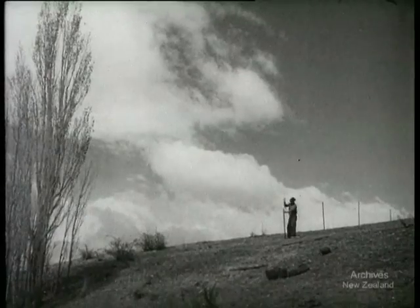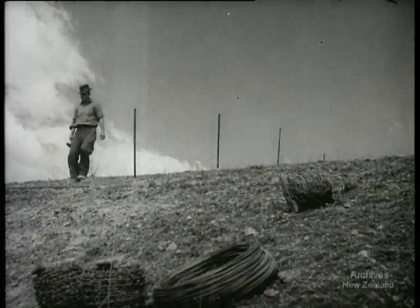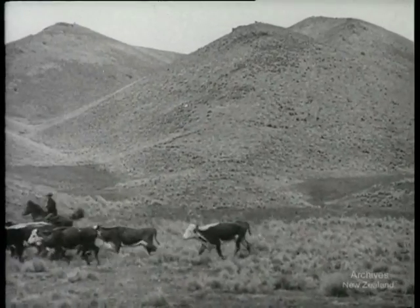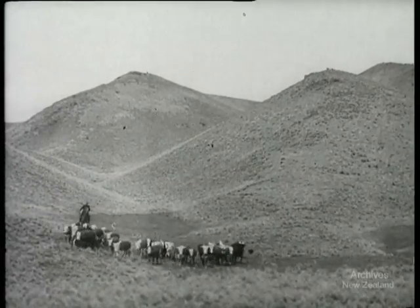Young trees are starting to grow on eroded slopes, and good fences are being put up so that grazing areas can be rested. Out in the valleys, straggling mobs of cattle are being rounded up, some of the herd that was started here in 1941.